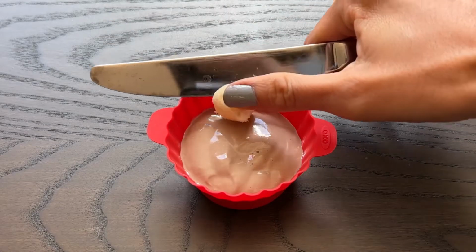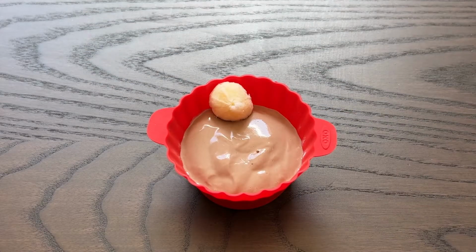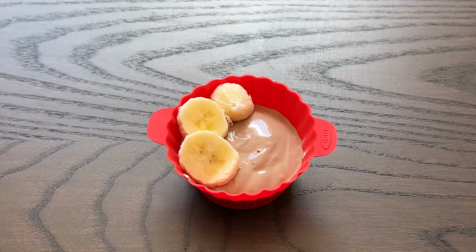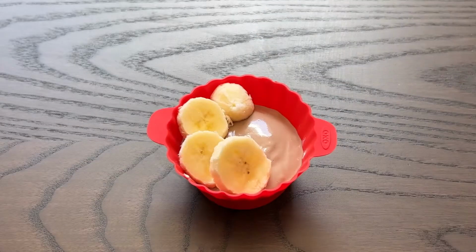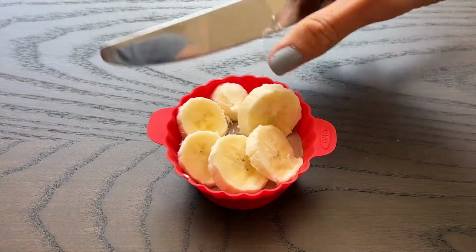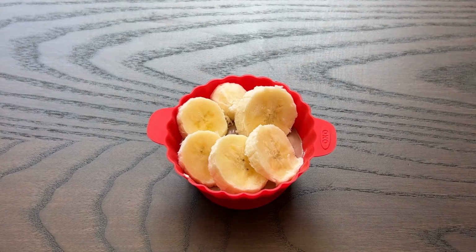So I think my favorite part about this recipe might be the toppings. My favorites are banana and chopped almonds, but the options are really endless. You can do hemp seeds, flax seeds, chocolate chips, peanut butter, other fruit, really whatever sounds good to you or you have on hand.